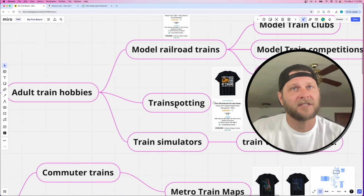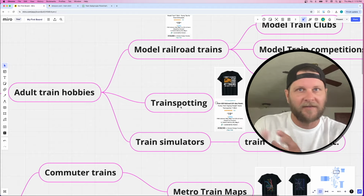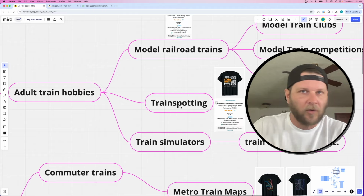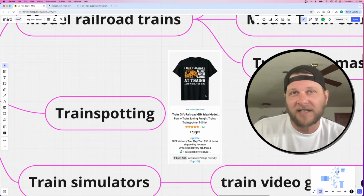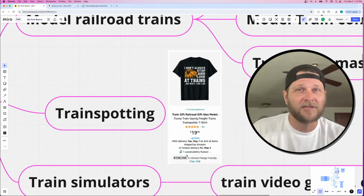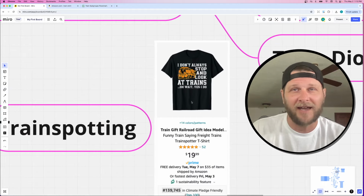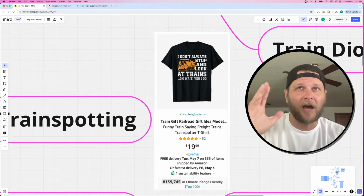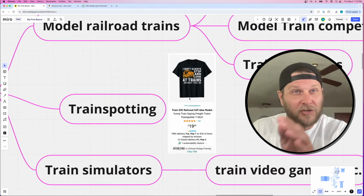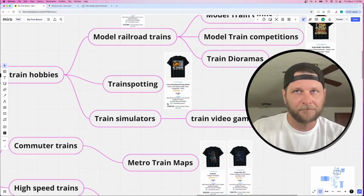How about some other ones? Another hobby, train spotting. That's people who love to watch trains in real life. They like to see them and watch them come into the stations. I don't always stop and look at trains. Oh, wait, yes, I do. Again, great reviews, great BSR, okay? That is not a difficult design. Don't go copying these, guys. This is like trying to show you the opportunity of how can you create something new in this train spotting niche? How can you create something unique?